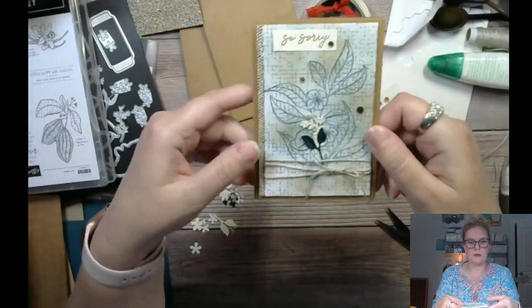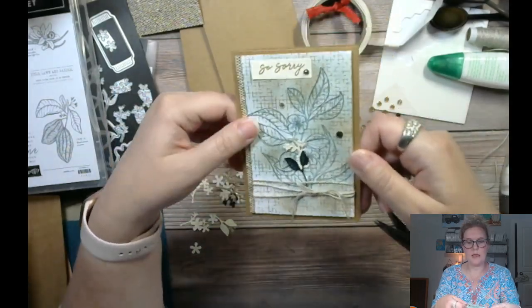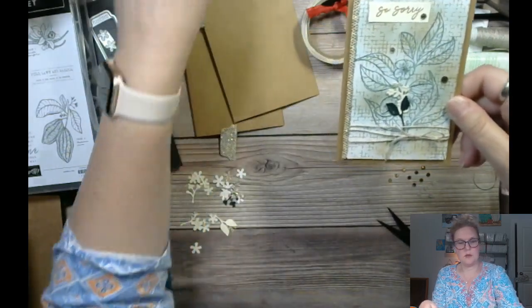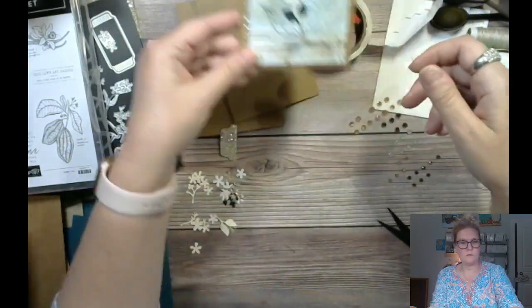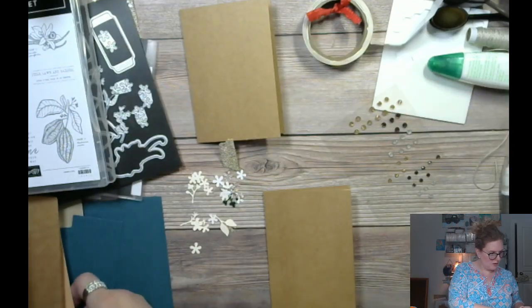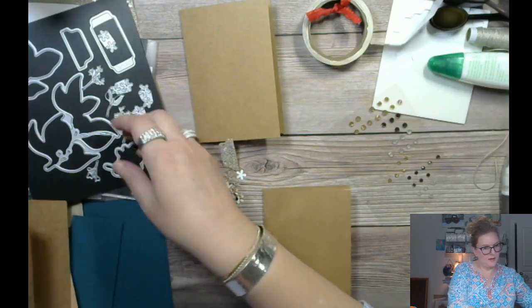See how easy that is? A little bit of glitter, a little bit of ink and paper, and we are good to go. So there's the second one. There's the third one. We're going to use Petal Pink, I think, this time.